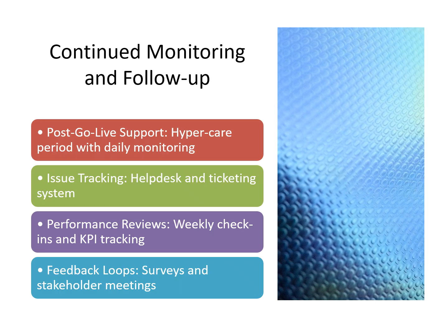In this slide, I structure the post-go-live support strategy. I point out that daily monitoring during the hypercare period ensures stability, while help desk and ticketing systems streamline issue resolution. Weekly performance reviews track KPIs, and feedback from surveys and stakeholder meetings helps refine the system and user experience.